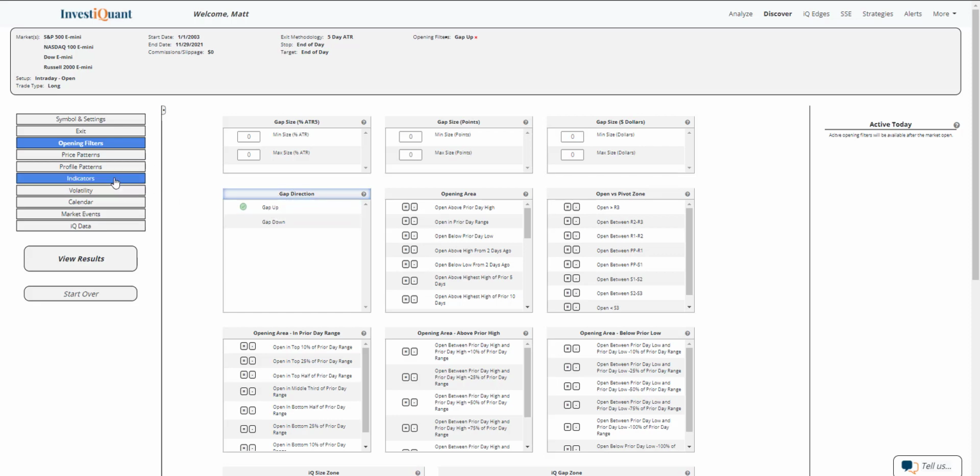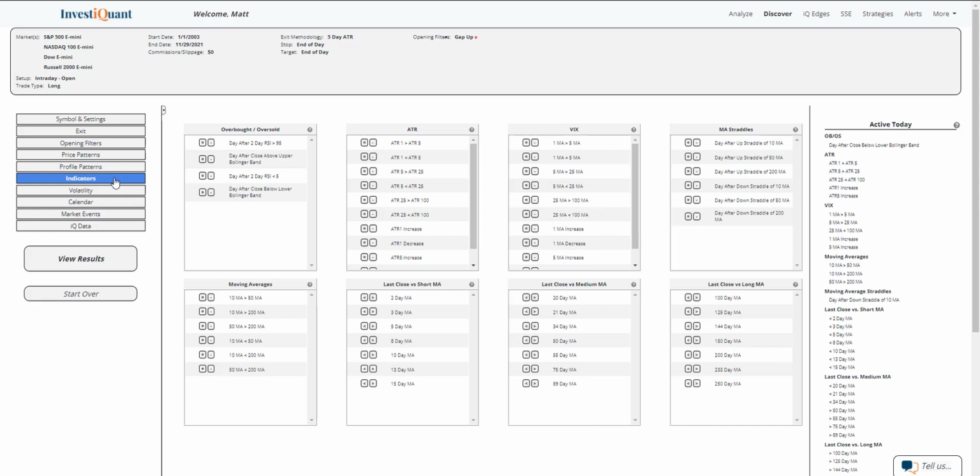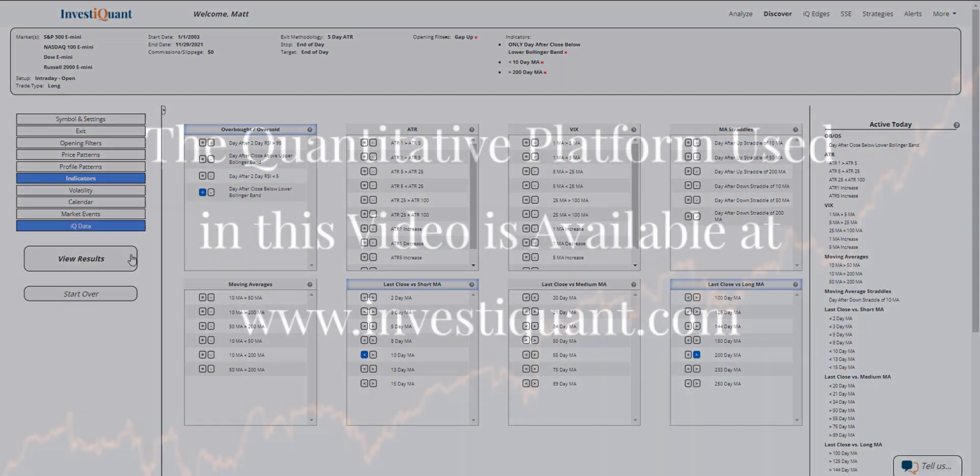And then I'm going to hop down to the indicators library. I'm going to say that yesterday closed below the lower Bollinger Band, so I'm going to hit equals here. And then I'm going to say we closed below a 10-day simple moving average, but above a 200-day simple moving average. So that will add everything that I want for this test. And now I can click view results.